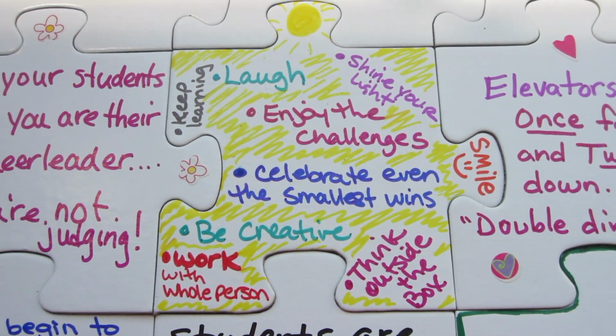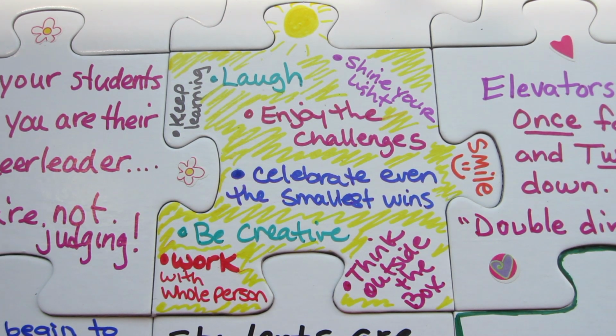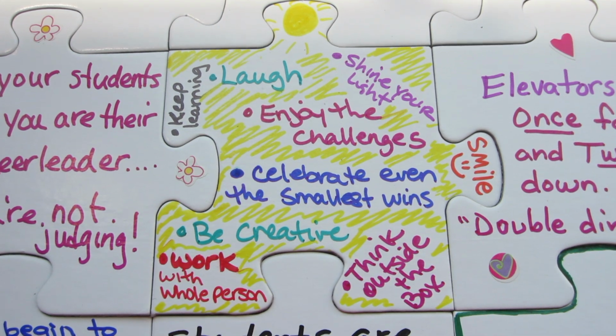Laugh, shine your light, enjoy the challenges, celebrate even the smallest wins. Be creative, work with the whole person. Think outside the box. Smile, keep learning.